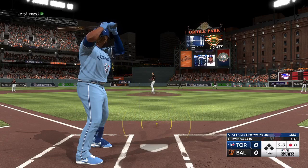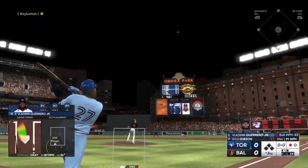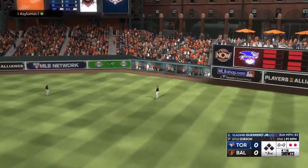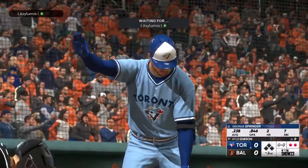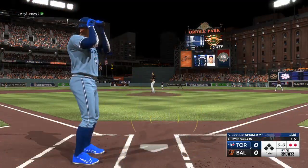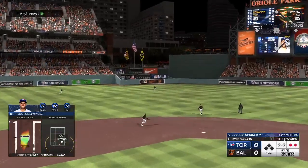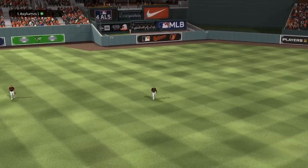Vladimir Guerrero Jr. has made that proud so far in his career. Multiple all-star appearances. A guy who was born in Montreal way back when, 1999, when his dad was playing for the Expos. So much violence with that swing. Exit velocity is charged and very fun to watch. More plate discipline than dad. In the air, center field. Mullins makes the play.